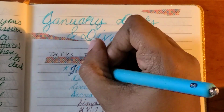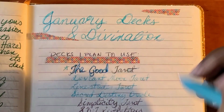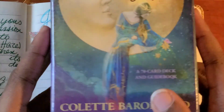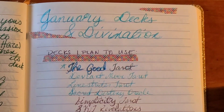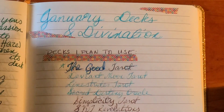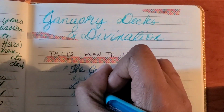So in January, the decks I used were the Good Tarot, and I mostly used that for dreams and, what do you call it, affirmations. The next one I used was the Deviant Moon Tarot, which I barely used, but that was continuing my Drop 'em 78, which I was able to finish at the end of the month.